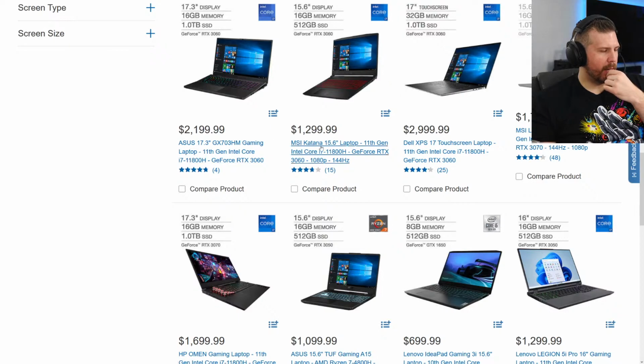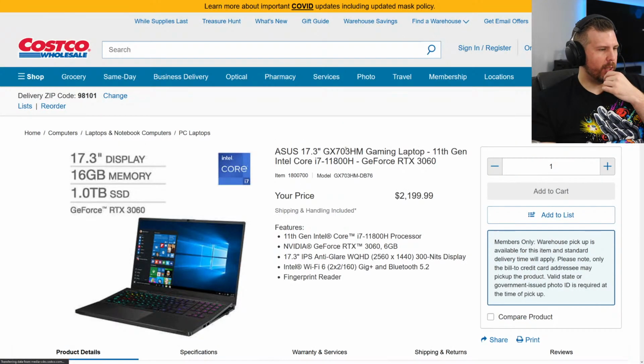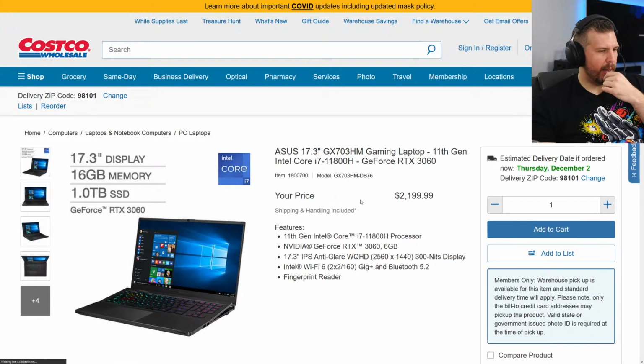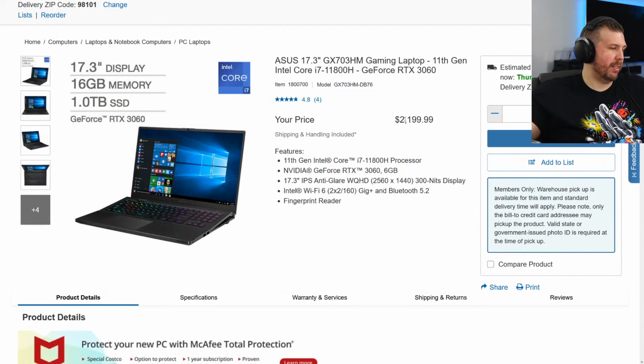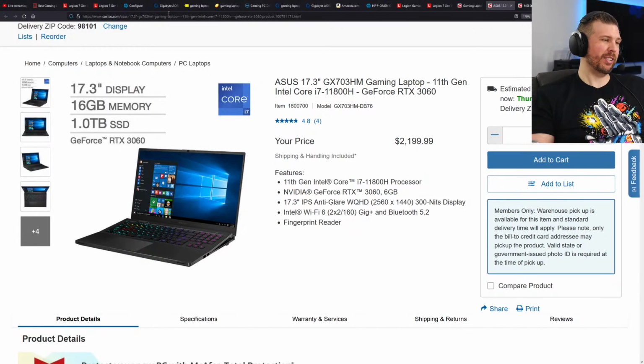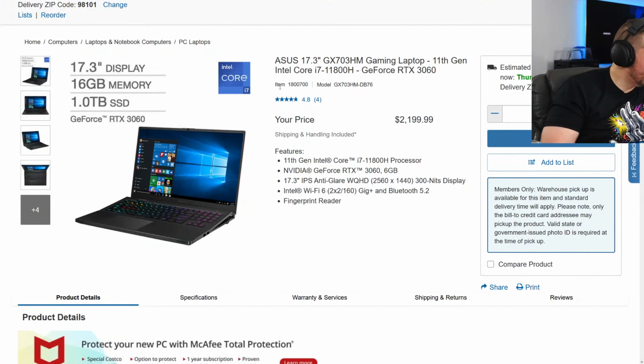Another option to consider. I wouldn't say it's as good as the Aorus 15P deal though. Here's the Asus Zephyrus S17. Oh, but it's only a 3060 for 2199. Oh my God, that's a bad deal. But still, it's a Zephyrus. This is the first time I've seen an Asus Zephyrus S17 actually for sale.